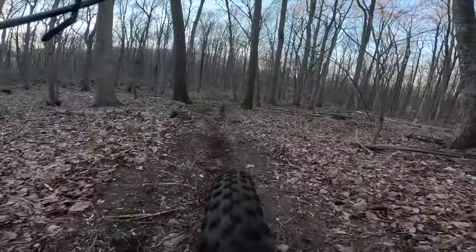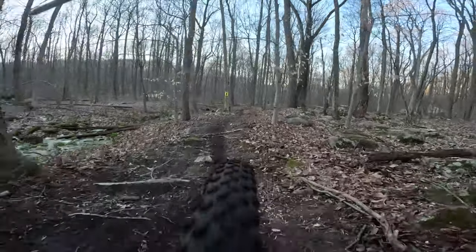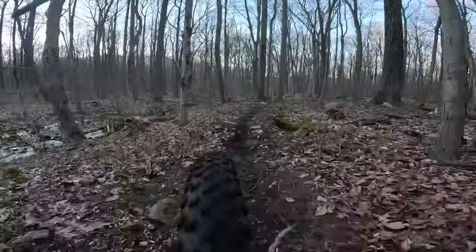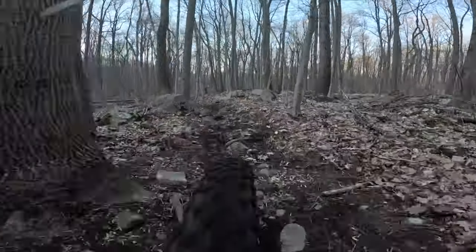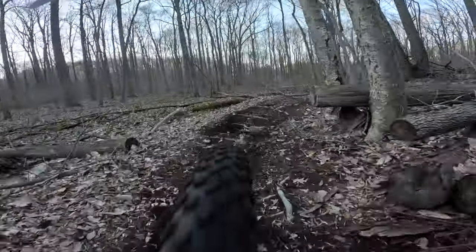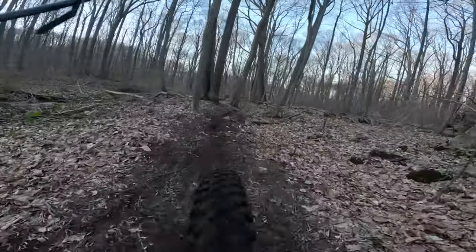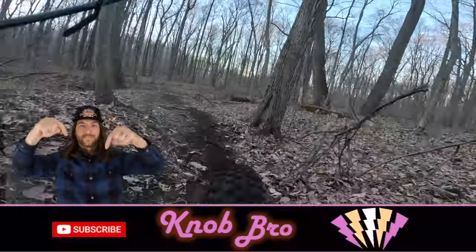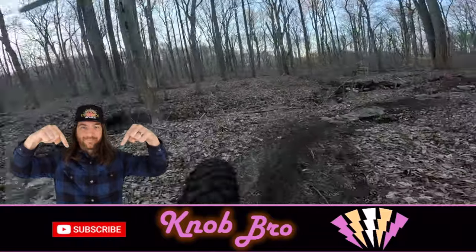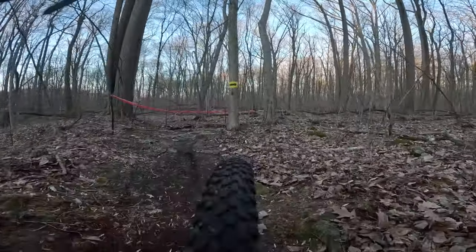Once you get through this flowy descent, there is kind of a technical section where there is a really tight trail that's kind of a man-made situation, with the rocks stacked up that you have to navigate here, another section, and then you start to shoot up the hill.